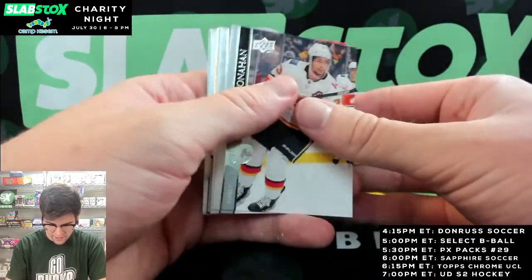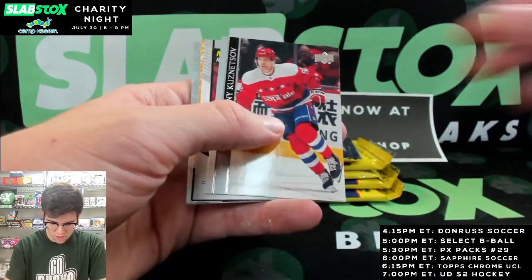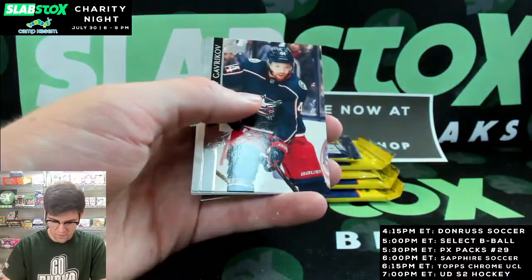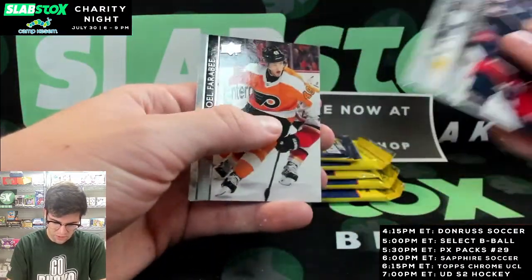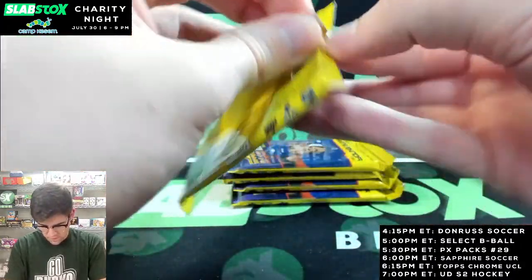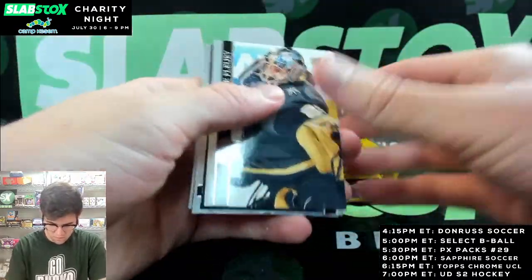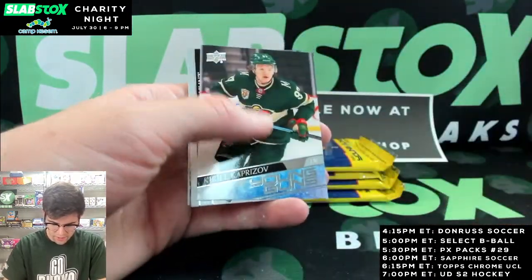Get one of them Young Guns here. We got a Dazzlers instead. Sean Monahan, Lucic, Kuznetsov, Connor McMichael, and a Josh Norris Dazzlers. Vladislav, Anthony Mantha, and Joe Farabee. Fleury, Goudreau, Hagelin. Oh, no way.